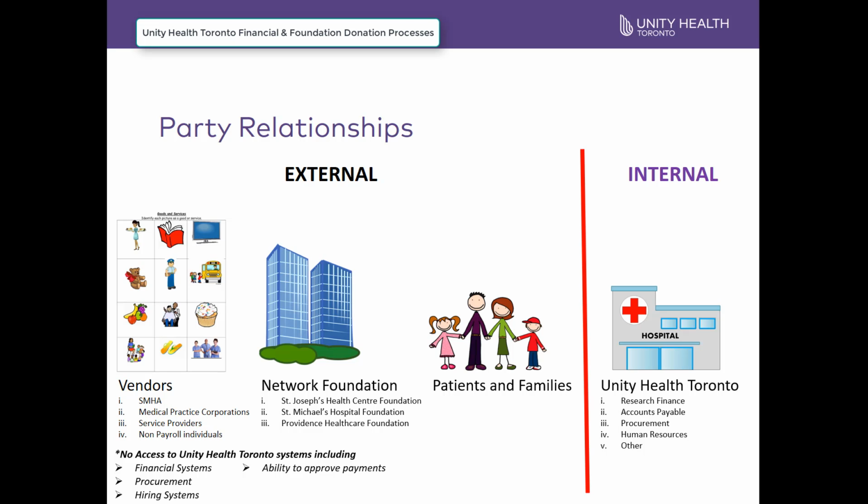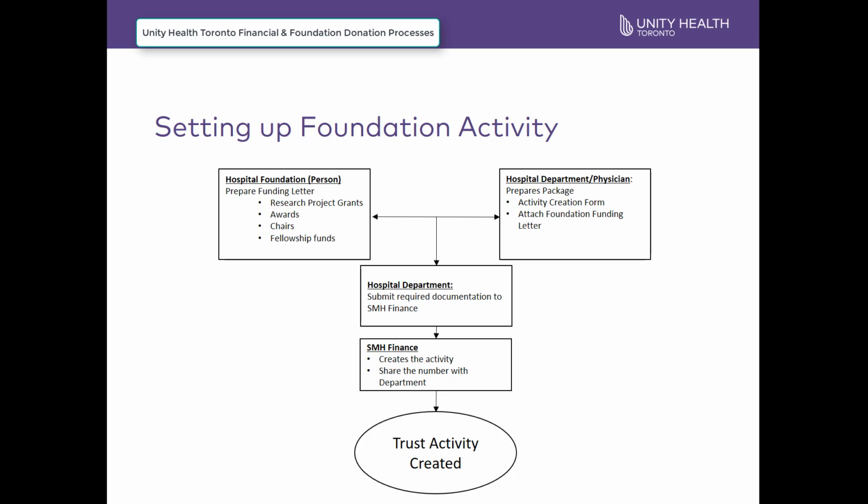Now that we have detailed the different groups, we can move into the roles and responsibilities of each group when processing financial requests. Setting up a foundation activity. In many instances, the foundation will release funds to Unity Health Toronto when the expenses have been incurred. The foundation will generate a donation confirmation letter to confirm their commitment to fund your project. Upon receipt of this donation confirmation letter, Unity Finance will have a comfort level to pay vendors with the expectation the foundation will fund these expenses.